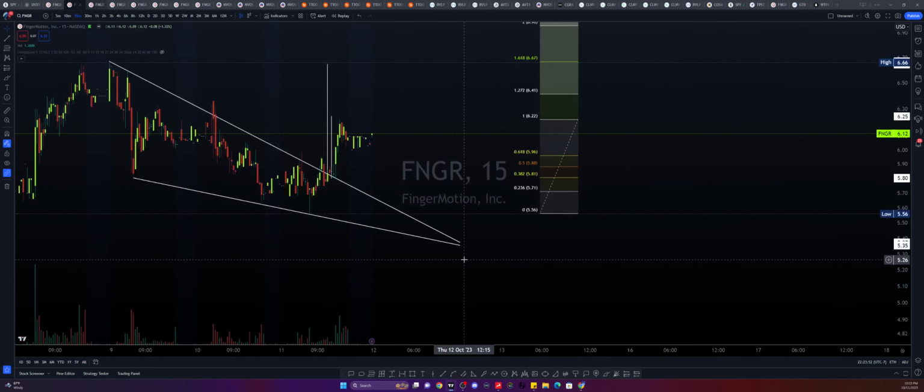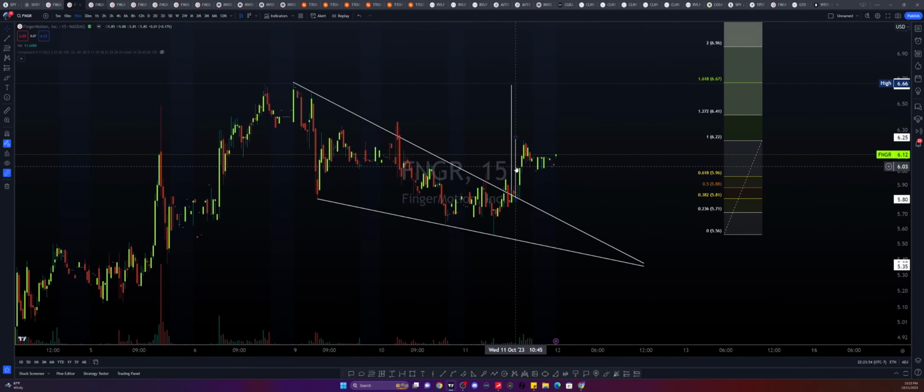So the center target right here, the target that's taken from the center of the triangle and then applied to the breakout, pretty much got resolved. It's 622 at the top. This was suggesting already 625. So I think it's pretty fair enough for it to make that move.